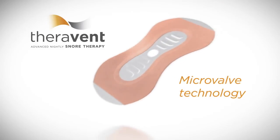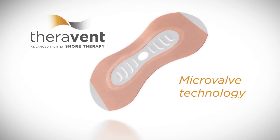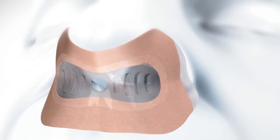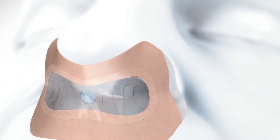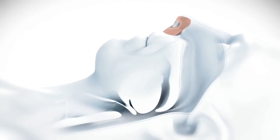Here is how Theravent works. Theravent uses microvalve technology to target and treat snoring. It opens up your throat, allowing you to breathe easier and quiet snoring. As you breathe in through Theravent, the microvalves open. Then, as you breathe out, the microvalves partially close, slowing down your exhale and creating positive pressure in your throat.